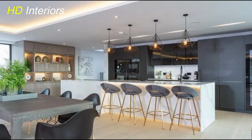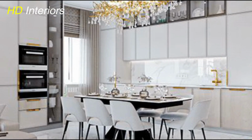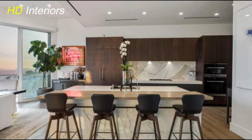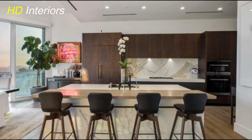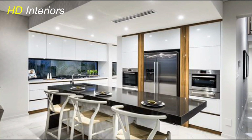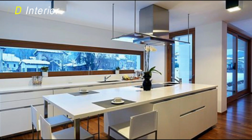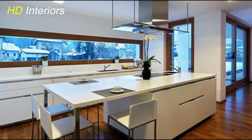Look for designs that resonate with your kitchen's theme, whether it's a sleek modern look or a more rustic, farmhouse vibe. Consider placing a statement wall clock in a strategic spot where it not only serves its practical purpose, but also becomes a visual centerpiece. Over the stove, above the sink, or on an empty wall, the possibilities are endless. The beauty of statement wall clocks lies in their ability to blend functionality with artistry.